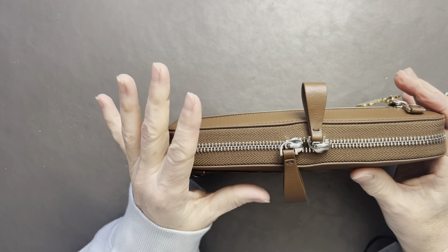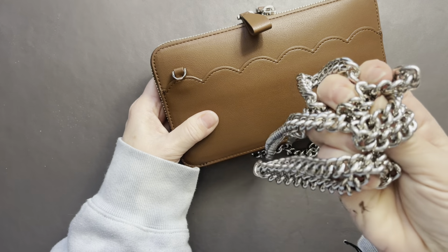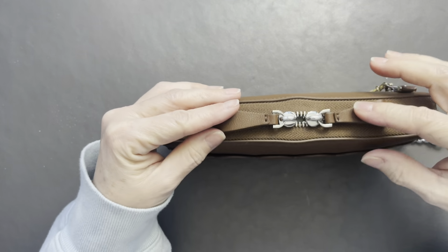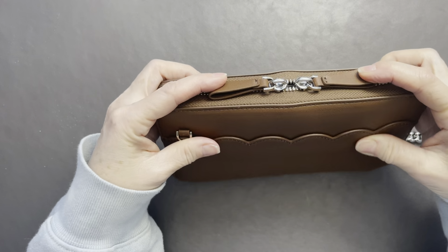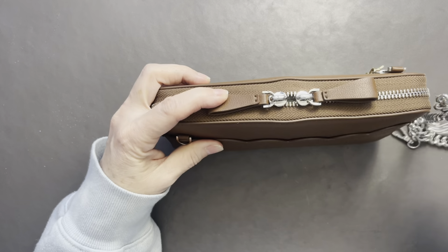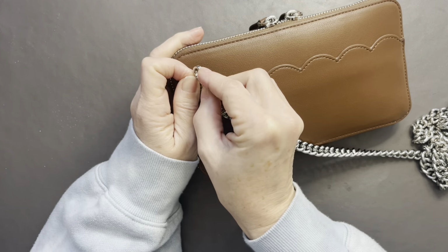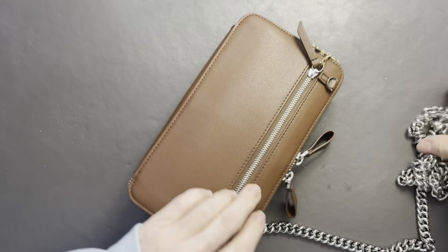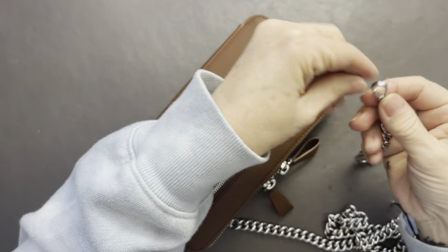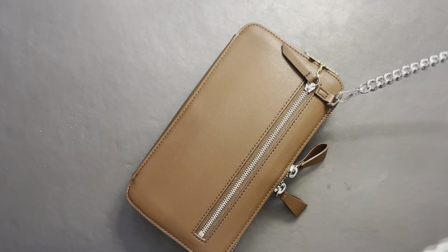So if you're running into a store, what I'm doing is I'm keeping the chain in my bag, in my purse, and I'm going to use this as a wallet. And if I want to just grab this and run into a store with it, I'll throw the chain on, super, super easy. Sorry if this is a lot of noise. You just click the chain in, and then it becomes a crossbody.